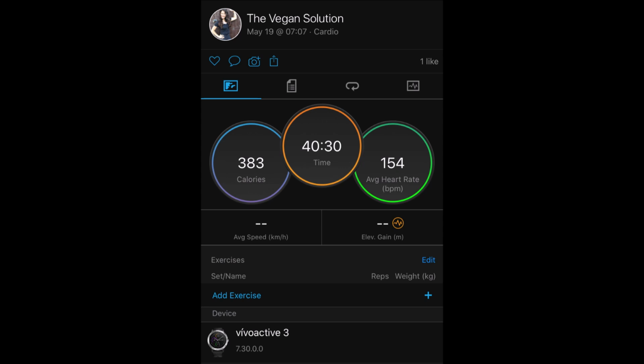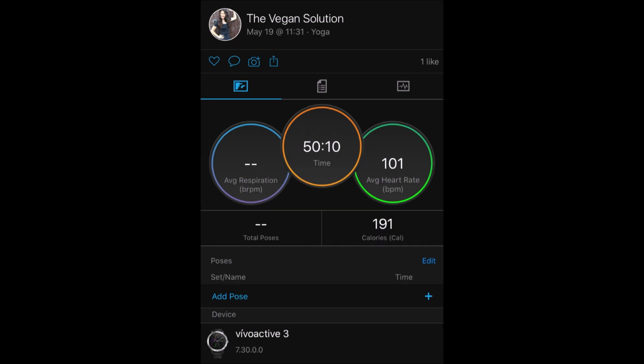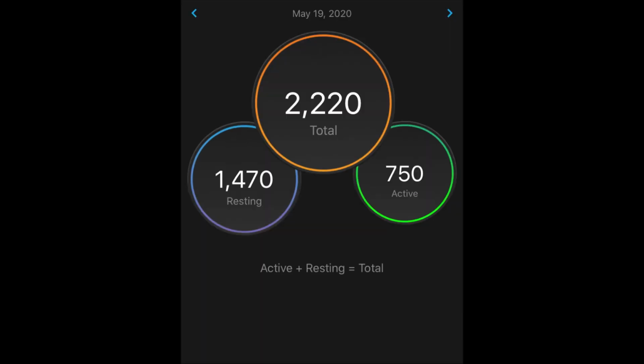And as far as exercise goes, here's my 40-minute workout I had in the morning. And then I also did a 50-minute yoga practice closer towards the afternoon. I needed to stretch out and relax a little bit. And then here's my total daily calories burned, 2220. That was my full day.